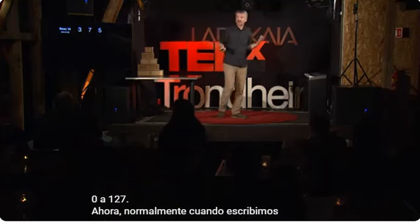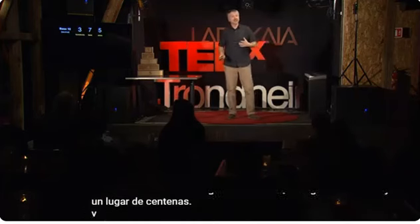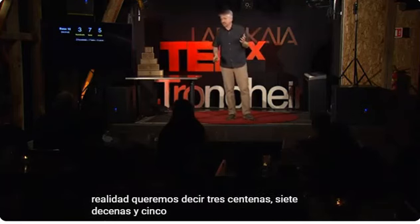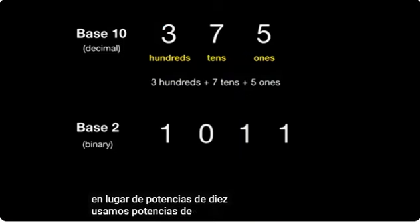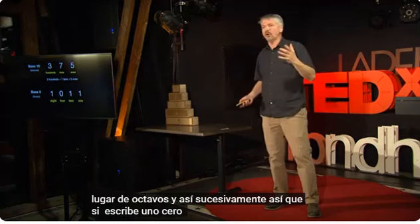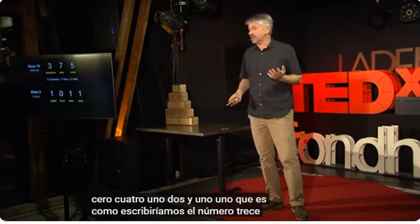Now, normally when we write numbers, we write them in decimal, which is base 10. So we have a ones place, a tens place, and a hundreds place. And when we write like 375, we really mean 3 hundreds, 7 tens, and 5 ones. And with binary, instead of powers of 10, we use powers of 2. So we have a ones place, a twos place, a fours place, an eights place, and so on. So if we write 1 0 1 1, that means 1 eight, 0 fours, 1 two, and 1 one, which is how we would write the number 13.